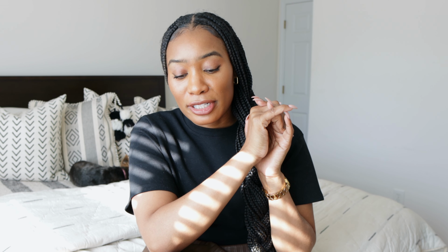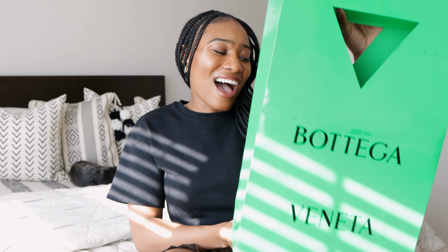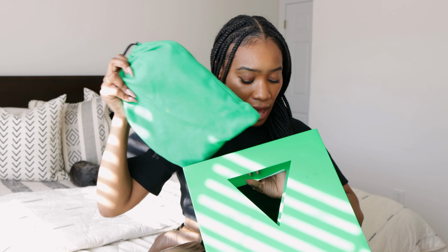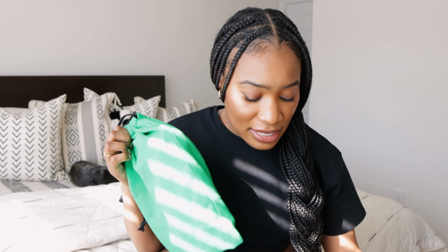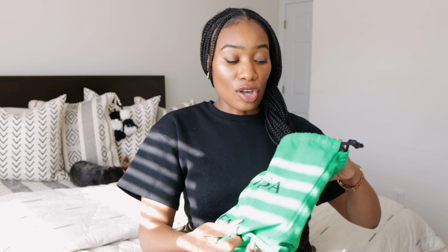The next thing that I'm going to show you is what I ended up getting from Amsterdam. And on this trip, I became a Bottega girl. This is something that I had been contemplating pre-trip, because I tried something on at Neiman Marcus and I thought, I think I like Bottega now. I didn't realize just how well the leather was made, that it was leather inside and out. They don't miss a beat. The quality is so good.